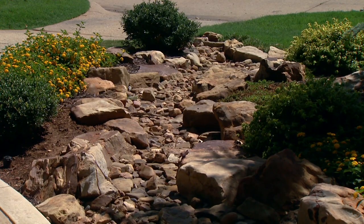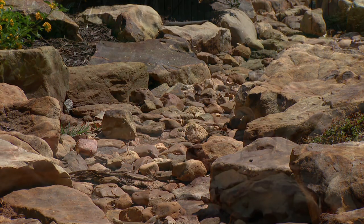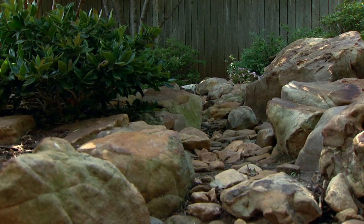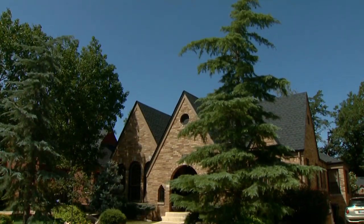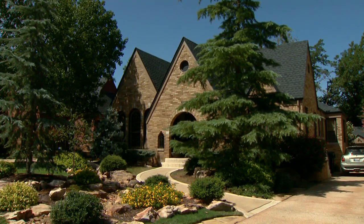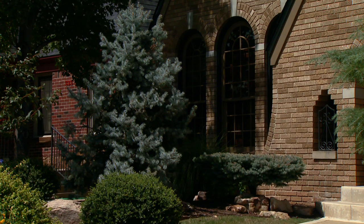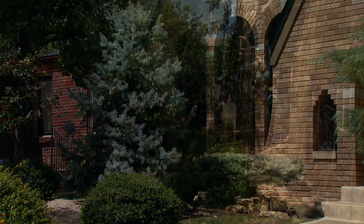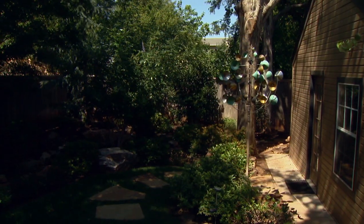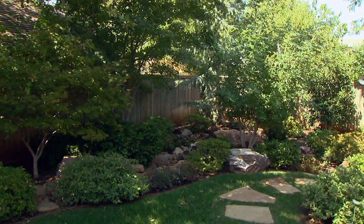The main structural feature is a dry creek bed that winds gently through both the front and backyards. A striking planting of evergreens frames the house and complements architectural features of the home. A gentle color scheme of yellows and blues plays across the front landscape. The backyard continues the curving rhythm of the front with large boulders accenting the creek bed.